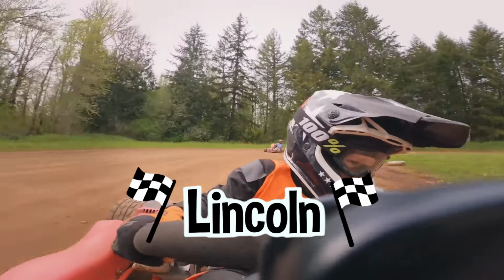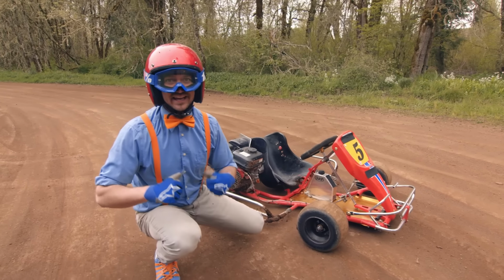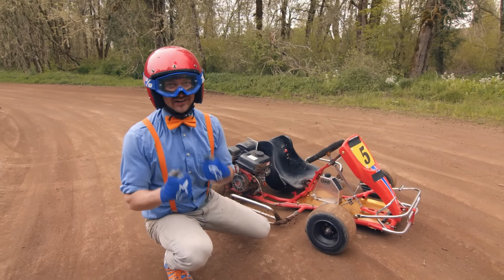Spun out! That was so much fun, driving this go-kart and racing this go-kart. Oh geez, this red go-kart. The red number 5 go-kart did me so good today. We had a safe day riding go-karts together.